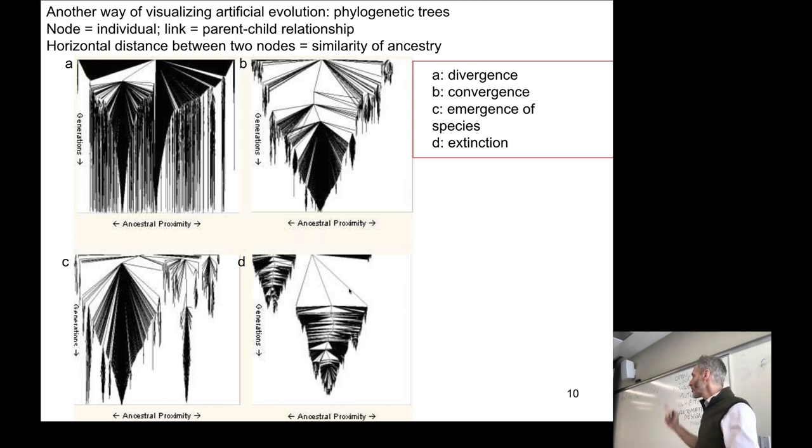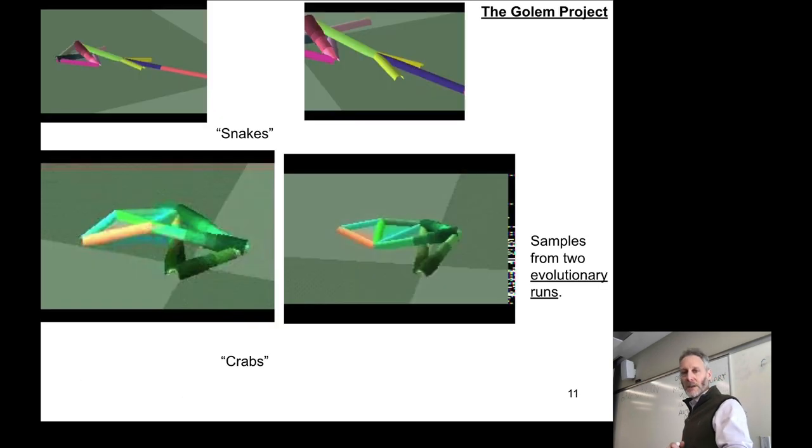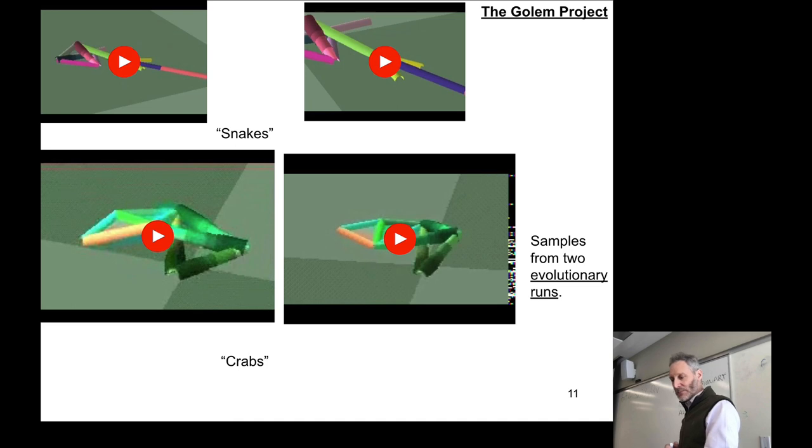I would encourage you to try and create some of these visualizations. Depending on your evolutionary algorithm, there may be a lot of interesting things going on during the evolutionary process that you can't see if you just read the matrix, if you just look at all the fitness values. Okay. All right. As promised, we got to the videos here.